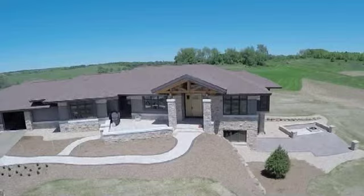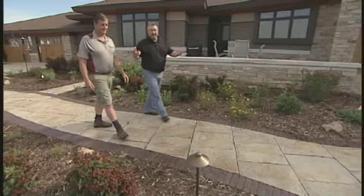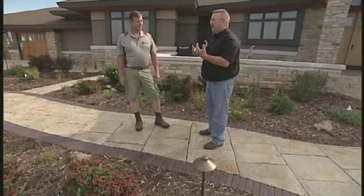Wow, Craig, what a beautiful landscape design. I'm so excited to feature this on today's show because, what was it, about 2 years ago? We were out here when you were in the rough stages, and to be able to come back, it's really special for me to see how it's growing into the design.